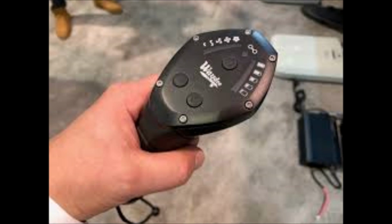It has a handheld remote. So if you've ever seen Razor scooters or, oh man, I'm allergic to bees, so that ain't good. You ever seen the electric skateboards? It has a very similar handheld controller, just like that. Can accommodate up to 265 pounds of weight.